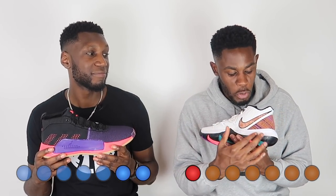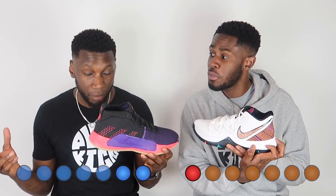Unfortunately, even though the EVA is a little bit soft in the heel, it's just dominated by this amazing forefoot Zoom unit. If the Kyrie 5 maybe had a heel Zoom unit, then it would be competing with the Dame 5. It's just not. But the Dame 5 is the winner.